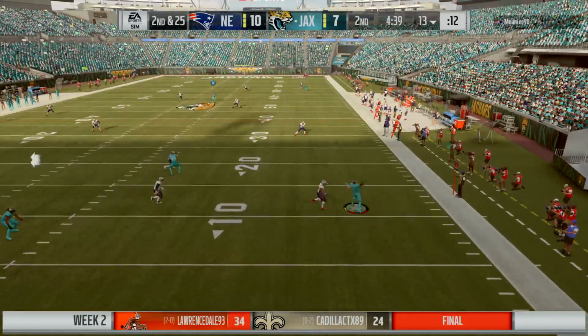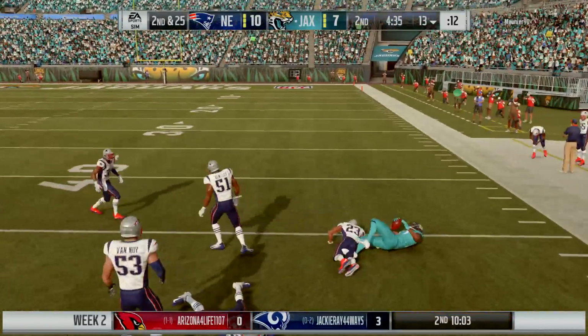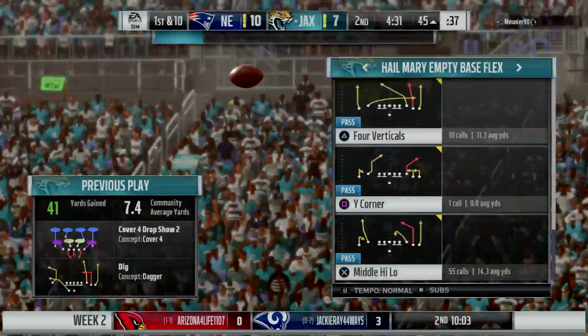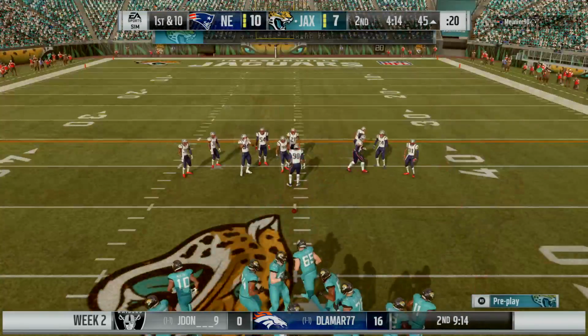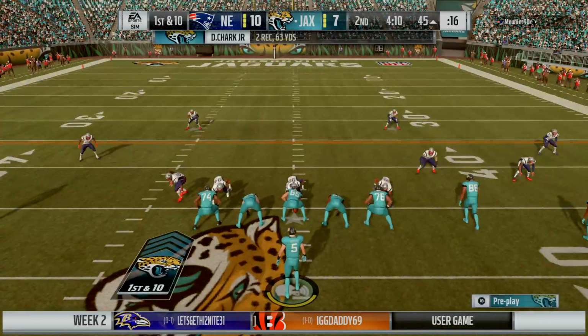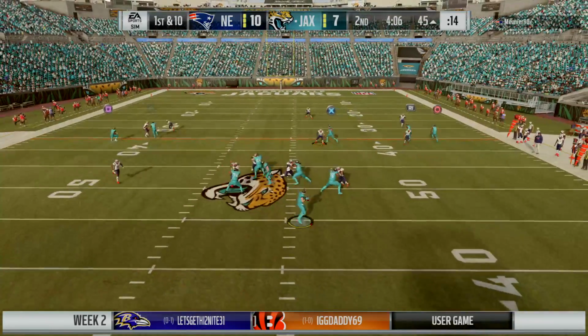Flush to his right. Now he's going to send this one deep right. And got his man complete. And all the way to the opposite 45. A big 3rd down play there for the Jags. 41 yards. So the big play moves them all the way across midfield. It's 1st and 10 from the 45. On 1st down, Bortles.